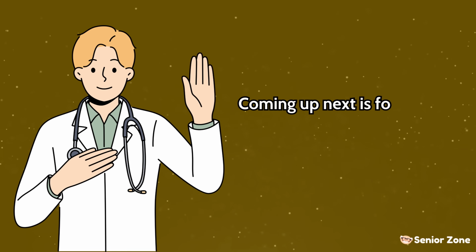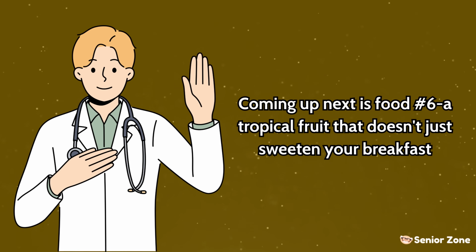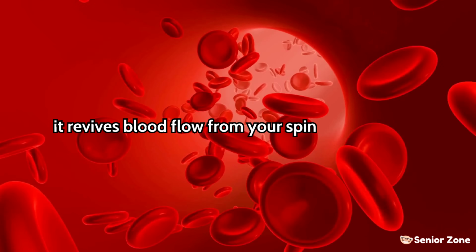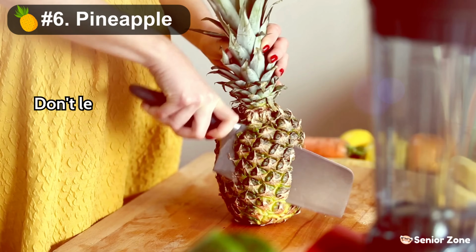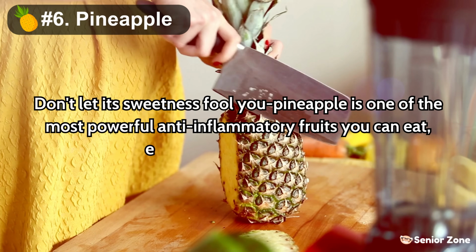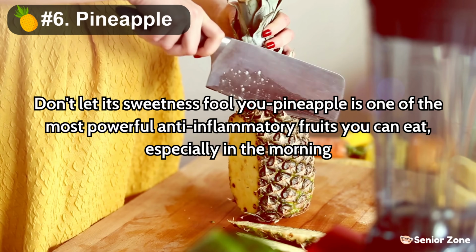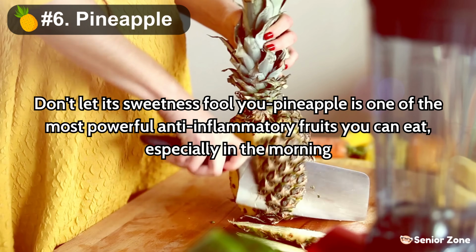Coming up next is food number 6, a tropical fruit that doesn't just sweeten your breakfast, it revives blood flow from your spine to your toes. Number 6. Pineapple. Don't let its sweetness fool you. Pineapple is one of the most powerful anti-inflammatory fruits you can eat, especially in the morning.